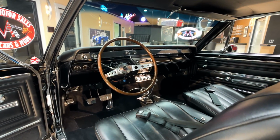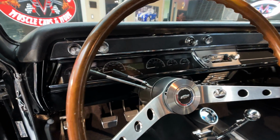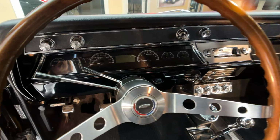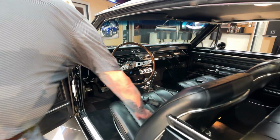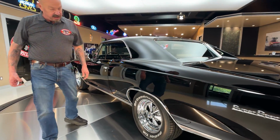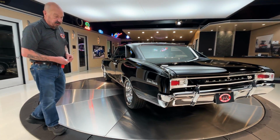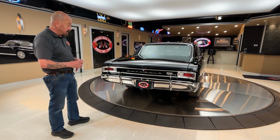It's even got aftermarket gauges in there. Look at those babies, they're looking sweet. And what's super cool is they look like they belong there. I mean, they did a beautiful job. They didn't go too far, didn't spaceship it up. A lot of guys go too far with their restorations, trying to make something unique. These guys knew what they were doing when they built these cars.